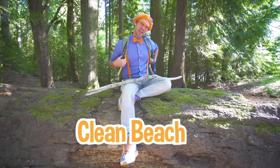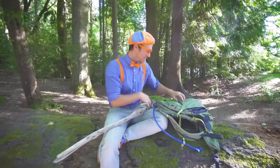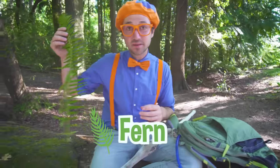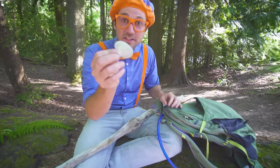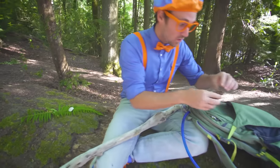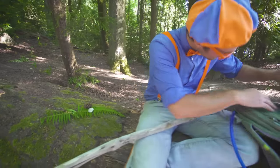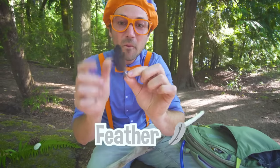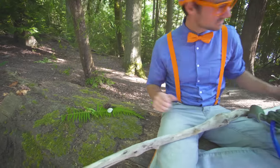Good job. Hey, remember earlier that we found some things? Yeah, we found this fern. Yeah. I'm gonna show you something really cool with it very soon. And then we found this shell. Yeah. We found this pine cone. And we found this bird feather. Wow. Okay, we'll put that right there.